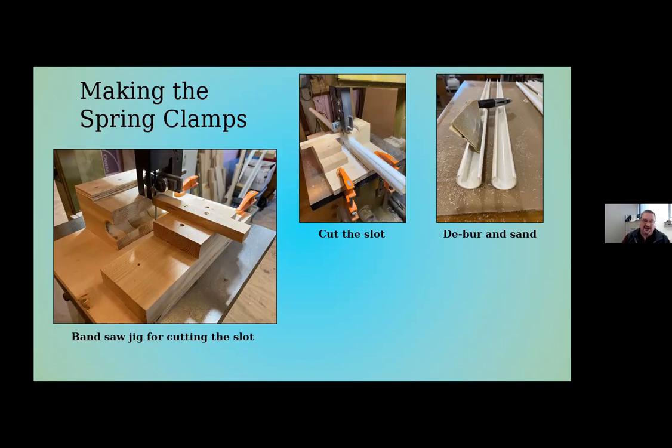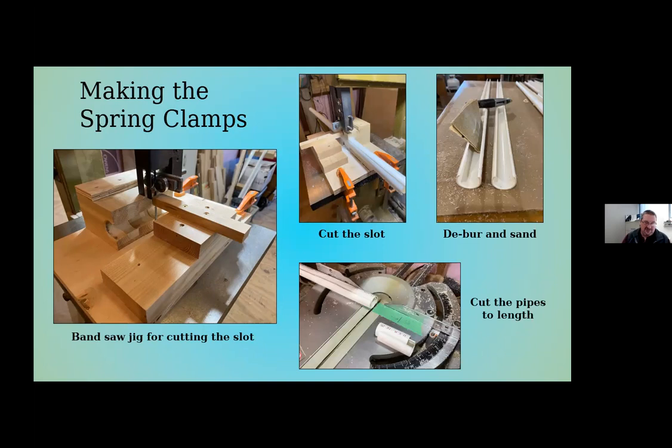And then those had to be deburred and sanded, and then we would just chop them into 3-inch lengths on the chop saw. So when you're doing this work, be safe, wear your hearing protection and your eye protection, because occasionally we would have these things break when we're cutting them into sections.